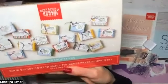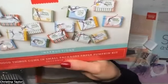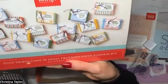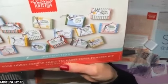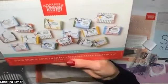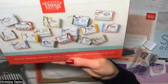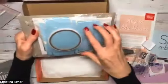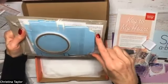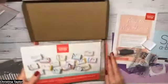As you can see, there are different ones for graduation, baby, and birthday, and then a congratulations if you're sharing a gift with someone, maybe congratulations on your retirement, or on marriage, that type of thing. So those are the gift cards. Inside of it, you've got all the die cut boxes, the little belly bands, and all the embellishments. There's some Tear & Tape in there as well. Again, it's enough to make 16 boxes.